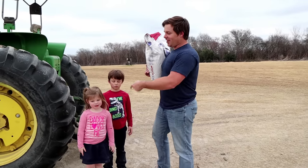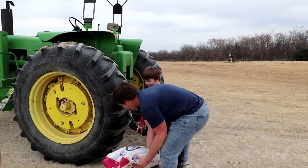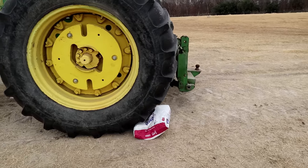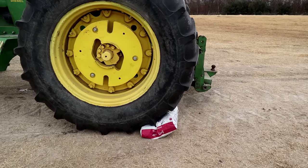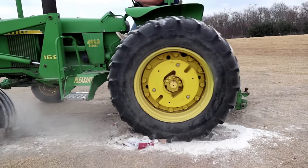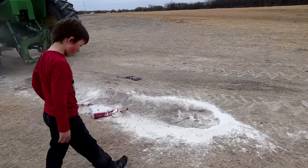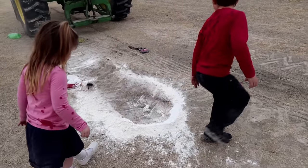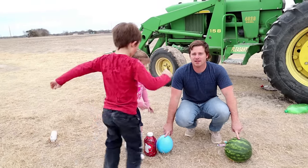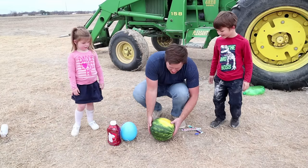Now we're gonna put the flour under the tire, spin the tire really fast, and see if it throws flour everywhere. Ooh. You think it will? Yeah. We're gonna try. It did it! It made a mess. We're running down to the end, guys. Ketchup, watermelon, or egg? Ketchup. Watermelon? All right, watermelon it is.